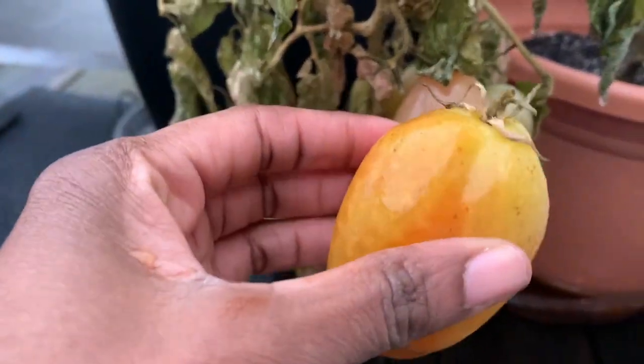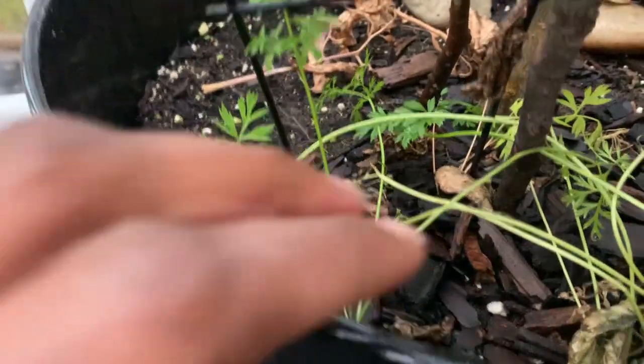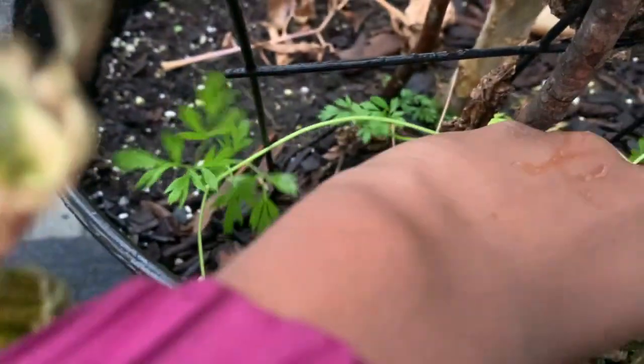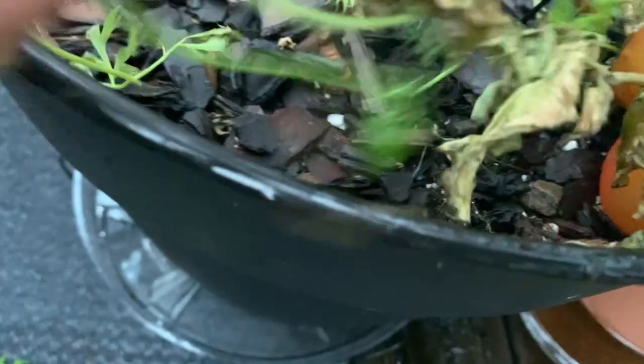It looks almost good, but it's kind of squishy. I think the rain has soaked through this. I don't even want to touch that one. That one feels like it's gonna explode. But I do have some carrots left in here. So let's dig these out and see what we have. It feels small. And I think there's one more. Oh, I broke it. See if I can dig it out.